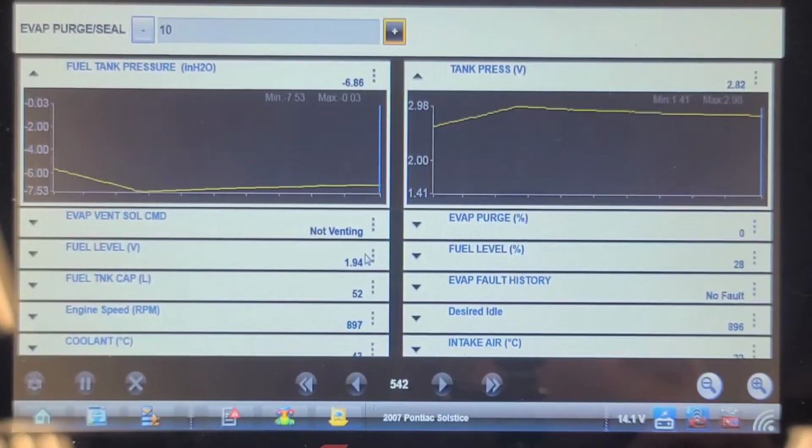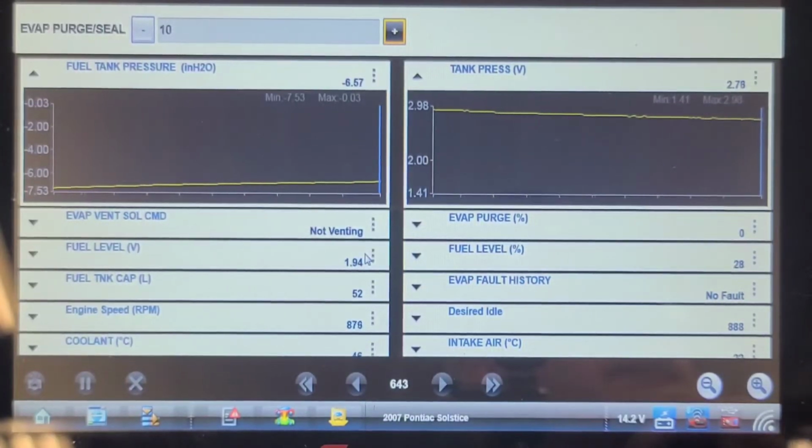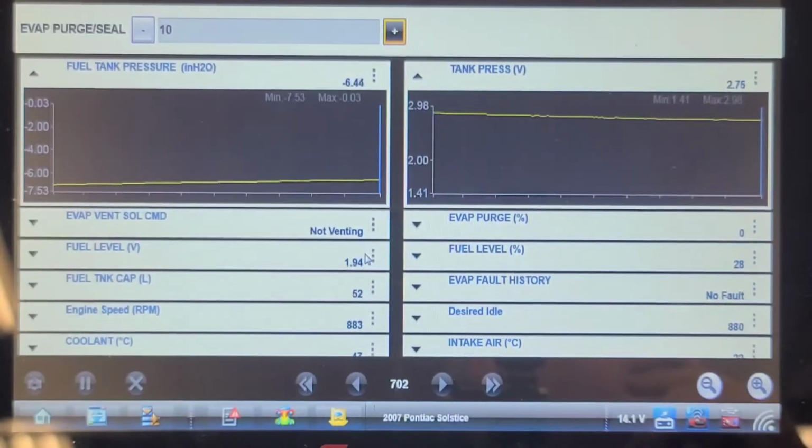So now this testing is inconclusive. I'm going to try that ThinkDiag app and see if it's working, if something changed. Maybe that test wasn't functional properly on the app. The gas cap may not have been sealed. It's got an aftermarket locking gas cap, and it may not have been sealed. So we could be chasing a ghost here.